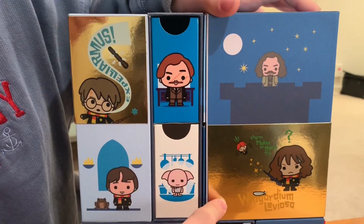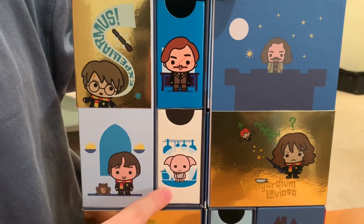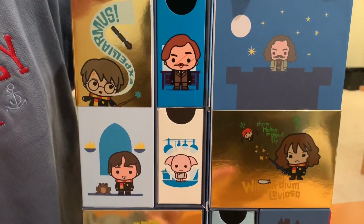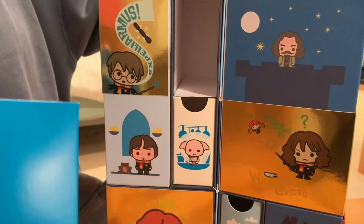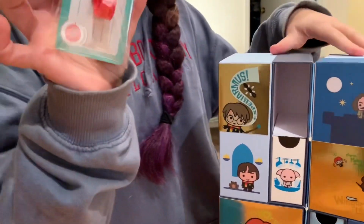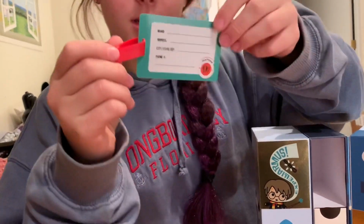Expelliarmus. Oh, it says with little what they do. Dobby. Neville. Professor Lupin. And Sirius Black. We're going to open this. Wingardium Leviosa. Yeah, they should have done that. Oh, this is cute. It's an identification tag, and it's like a little Hogwarts thing.